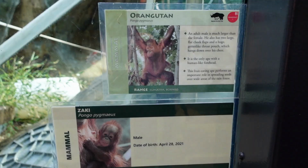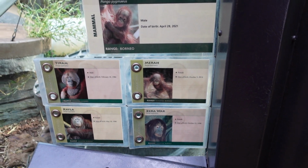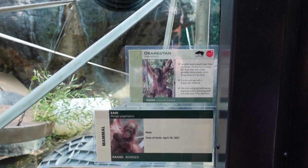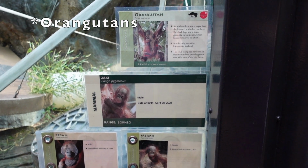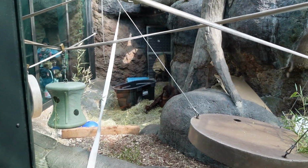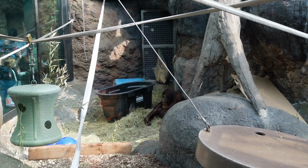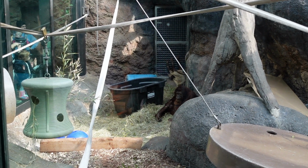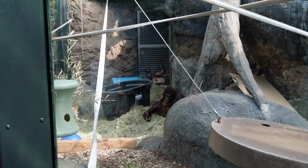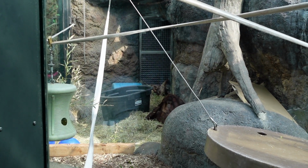So these are all the names of the apes. Gorillas. Asher likes to hide. Oh, this one's trying to hide himself. Oh, he got in it. So focus on the little baby. So he's just like, no, you focus on me.